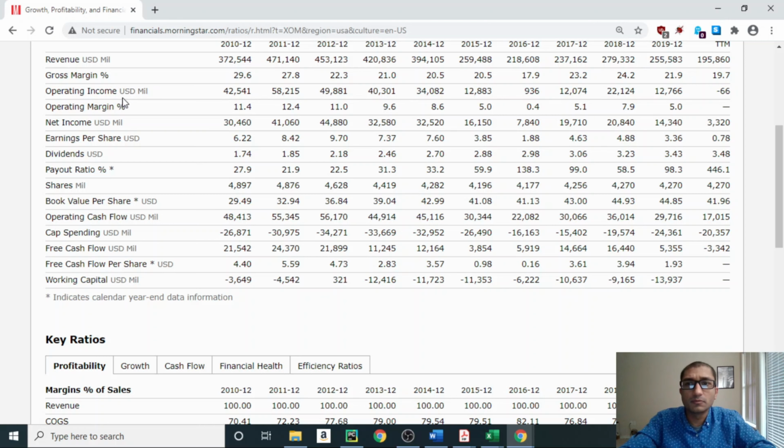The operating income, which is the amount of money generated by Exxon's core business, had a similar trend where we can see that the operating income peaked out in 2011 with $58 billion. And ever since then, it has been on a decline. And as of year end 2019, the number is about $13 billion for operating income.